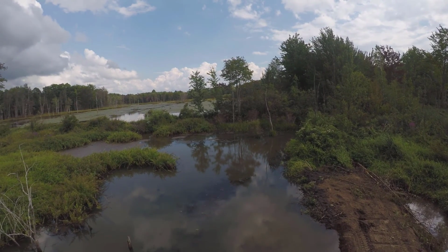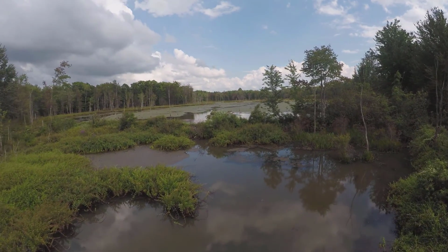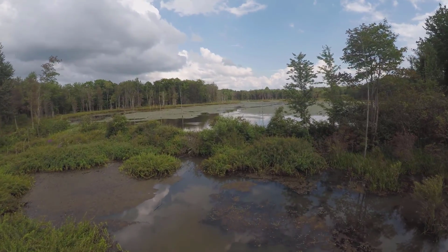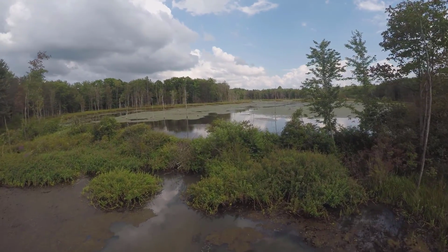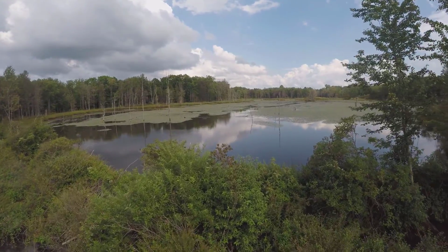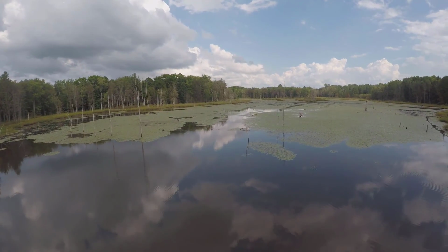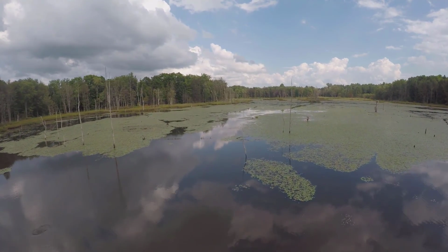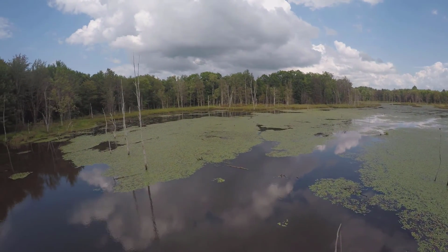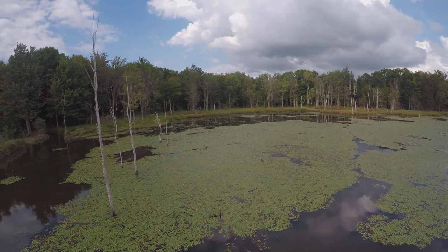So here we are. This is the location where the beaver in the previous video was swimming around, and now we're flying over the pond area that is the lower pond, and we're coming up on the dam for the upper pond. So this is about 5 feet higher in elevation, and we're just flying out over the pond. This is still on our property at this location. We'll turn around in a minute and look around.